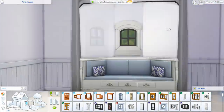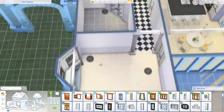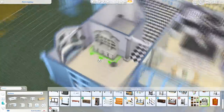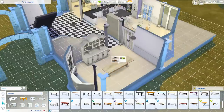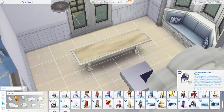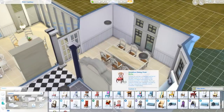I decided to add a bay window for this room just to make things a little bit interesting, and I really, really wanted to incorporate that bay window seat. I don't know, bay window chair? I don't know what it's called, but it's the one that came with pets. I think I used a lot of pets in this because all of the blues and the white colors just matched so well. Surprisingly, this build did not turn out nautical, which is awesome.